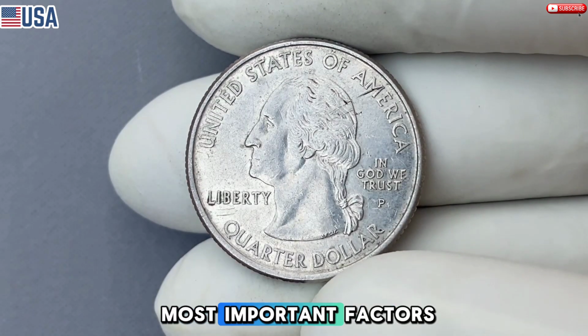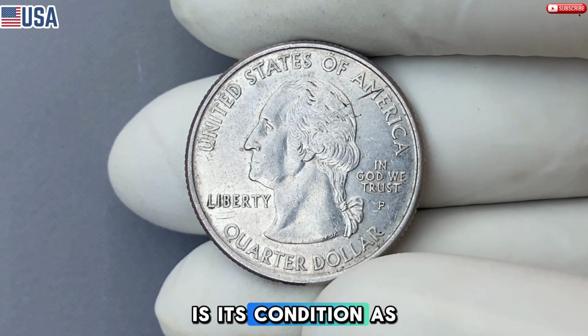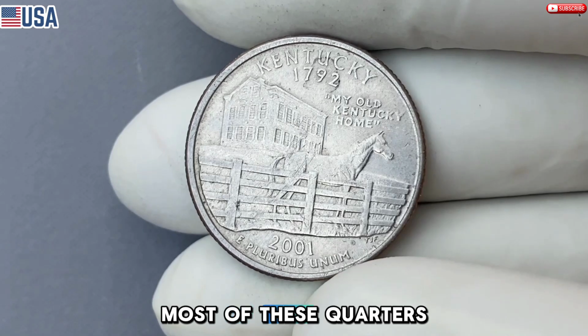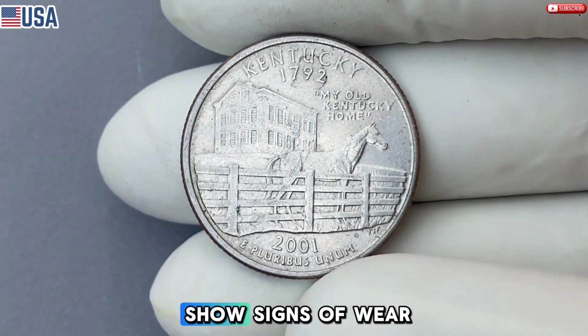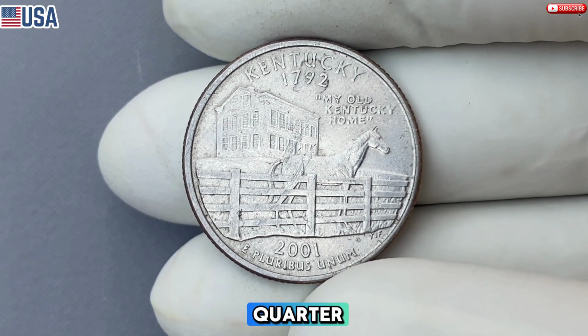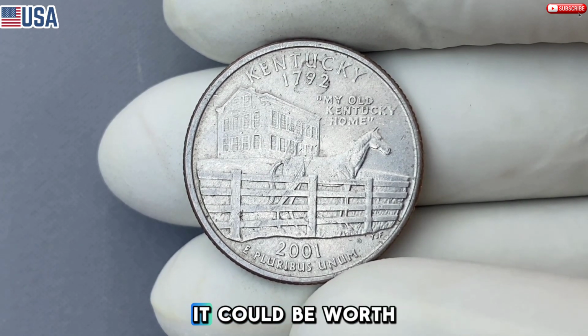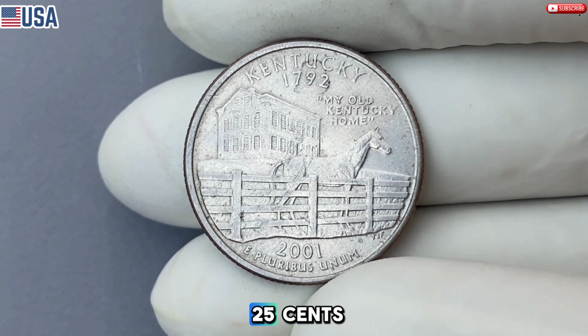One of the most important factors in determining the value of the 2001 Kentucky Quarter is its condition. As you can imagine, most of these quarters were spent and are likely to show signs of wear and tear. If you happen to find a 2001 Kentucky Quarter that's still in mint condition, meaning it hasn't been circulated or damaged, it could be worth much more than just 25 cents.